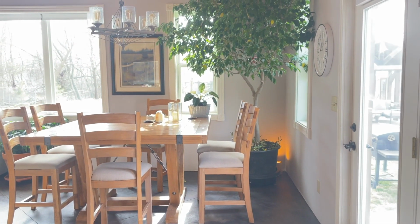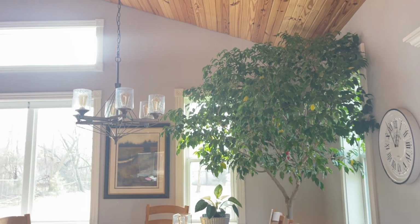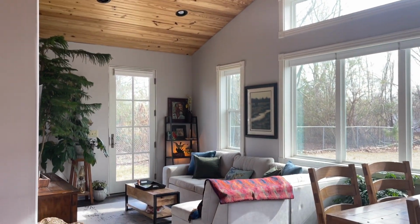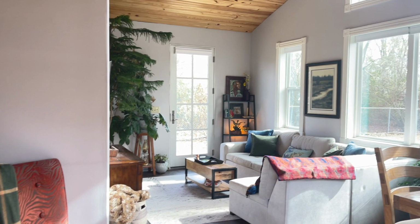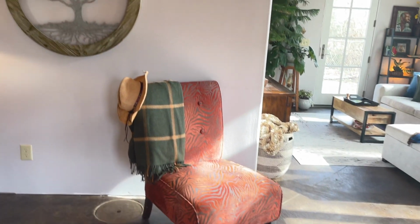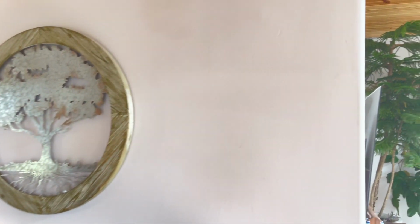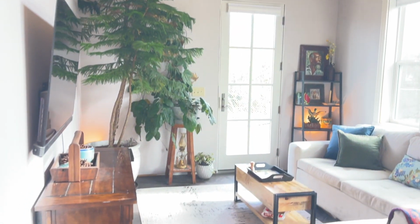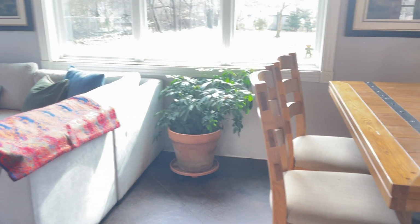That tree, that schefflera tree there, she said she's had it probably 30 years, and they move it out in the summer and move it back in. And that huge Norfolk Island pine over there. And she said that her sister gave her that chair. So moving into the primary area where she said they spend just a lot of their time because they watch TV here, and it's just such a comfortable space.